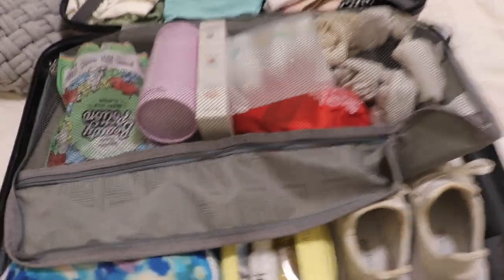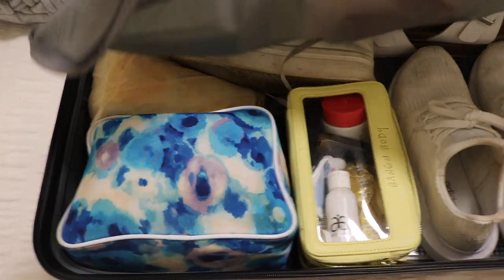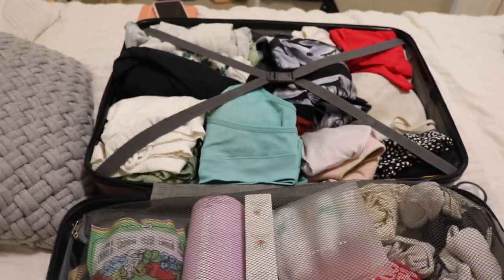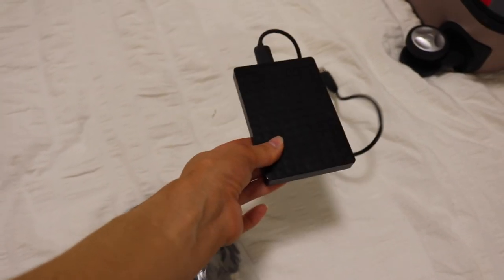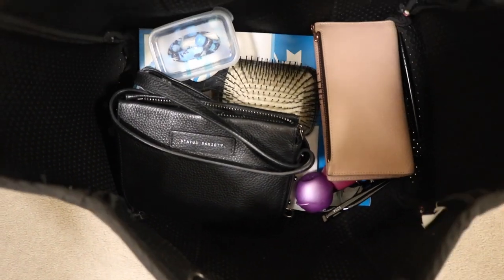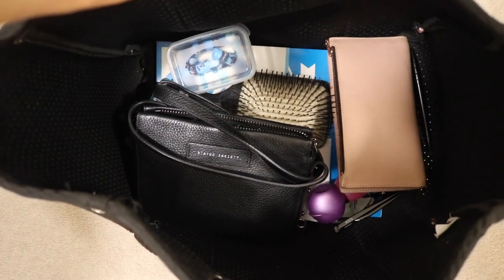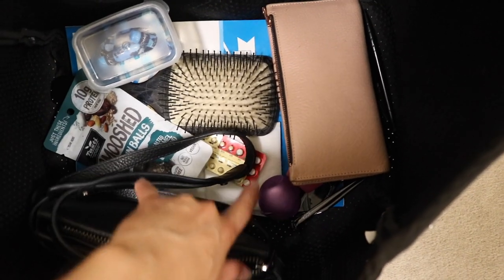I've packed up this side of the bag, my socks, my undies, and then in here I've got my disgusting shoes, my makeup and my toiletries, and I just also packed in my wetsuit. I've also got to bring my hard drive just so I can put some things from my memory card on there. Then in my carry-on, I've got my nutrition book so I can do a lecture. I've got a little handbag, a snack, some tampons, my pill, hairbrush, lip balm, wallet, and that's about it. And then this will be my outfit for tomorrow. Is that everything? I think so.